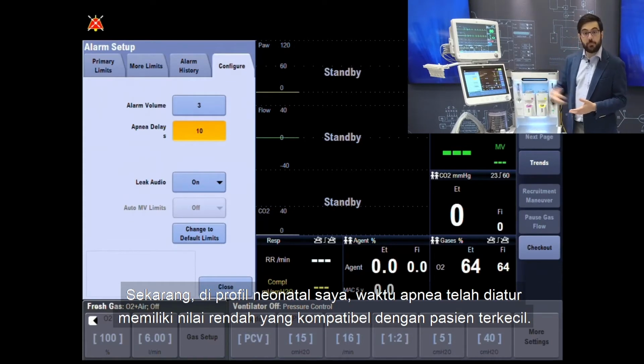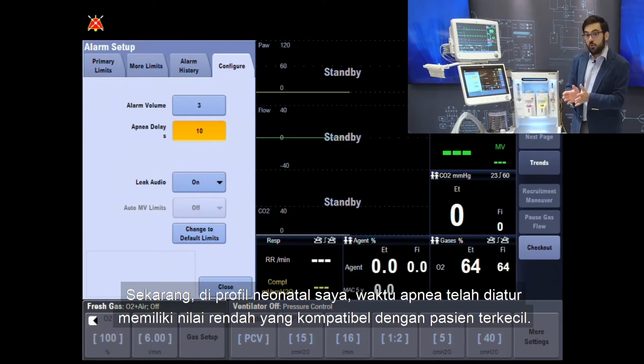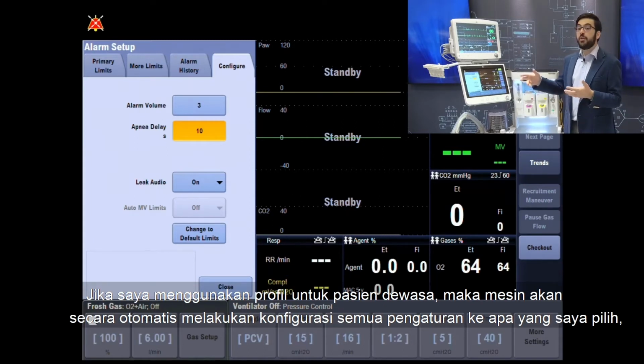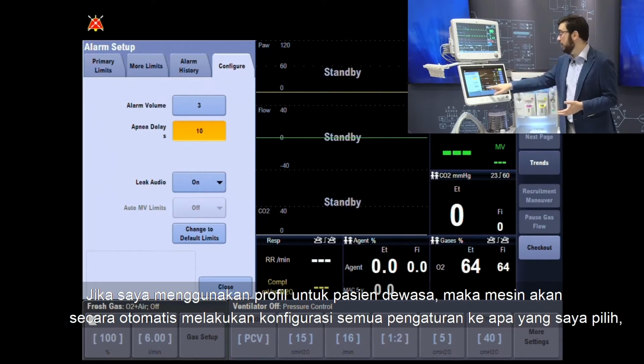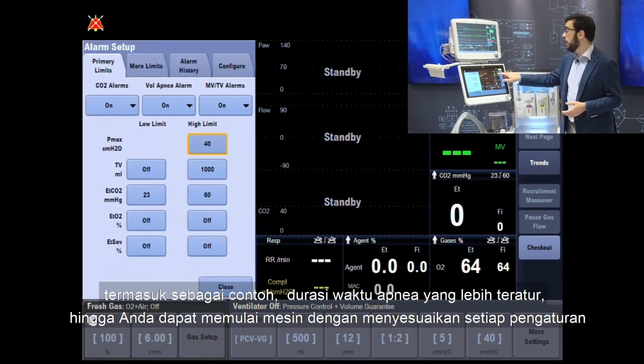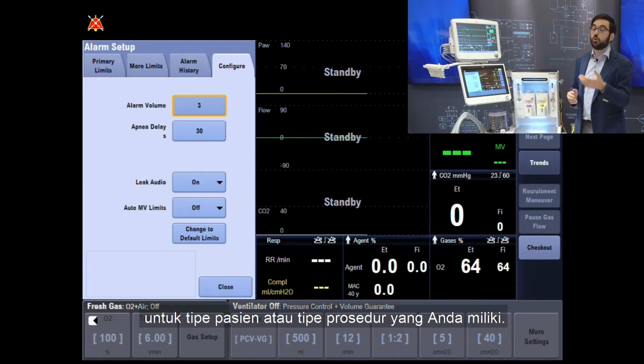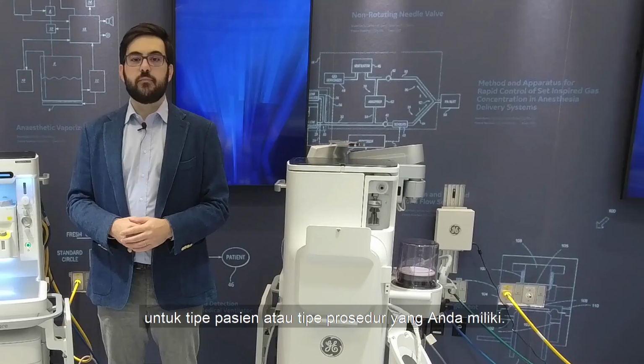Now, in my neonatal profile, apnea time is set to a low value compatible with the smallest patient. If I'm using an adult profile, instead, the machine will automatically configure all my settings to what I chose, including, for example, a more regular apnea time duration. So you can start the machine individualizing every setting to the patient type or to the procedure type that you have.